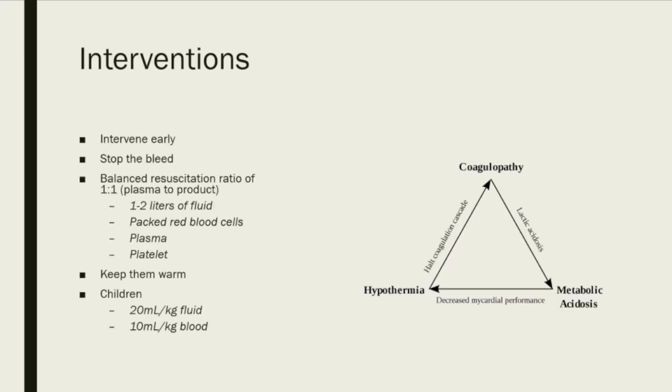In terms of interventions, we need to intervene early because the earlier we intervene, the better the patient outcomes are, and we need to stop the bleed. We are doing a balanced resuscitation ratio of 1:1 plasma to product. So you can start out with 1 to 2 liters of fluid, and then you're going to escalate to blood products, so red blood cells, plasma, platelets, and the new mass transfusion protocol and fast blood protocol reflect this move towards a balanced resuscitation ratio. So I would go and check out all that new stuff from our blood bank that just came out.